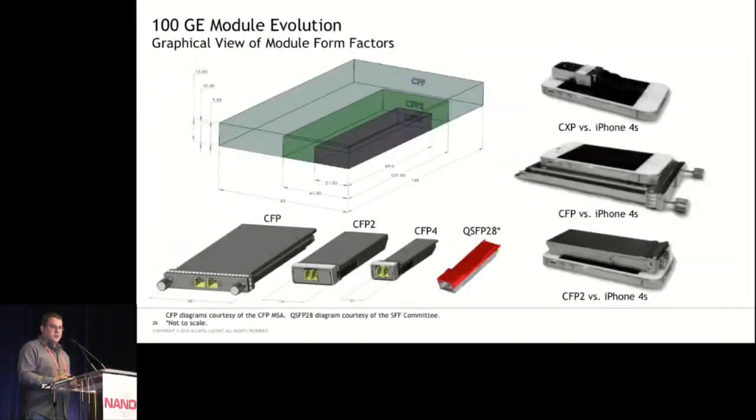Here's a couple of other views. I like to show this picture because everyone has an iPhone and you can kind of relate to how big the optics module is. The original CFP was a very large optic compared to an iPhone 4, and you can see that each generation of CFP and then QSFP28 reduces that by about half.